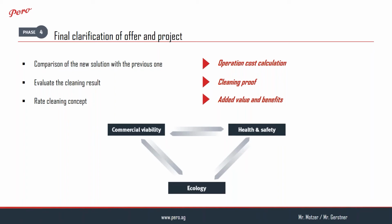Additional important arguments for your purchasers are the ergonomic and ecological aspects. Therefore, it is important to involve the machine operators to have a look at the ergonomics of their future workplace. The responsible person for ecological aspects should also be informed regarding the machine. The target is to improve acceptance for the new machine and the whole project in your company. In the end, you have to evaluate the cleaning result and cleaning concept, which is most important.